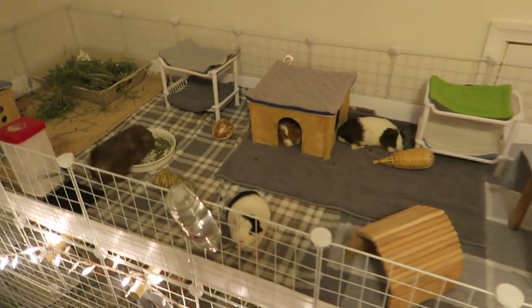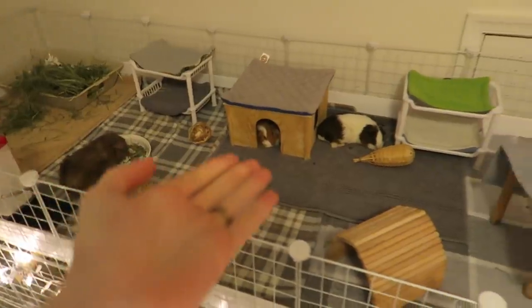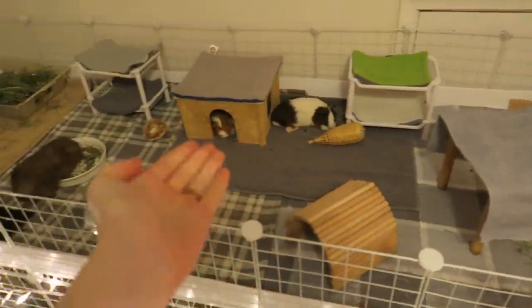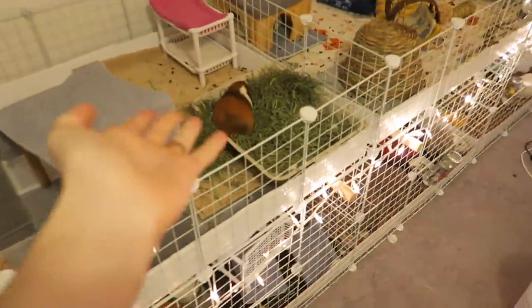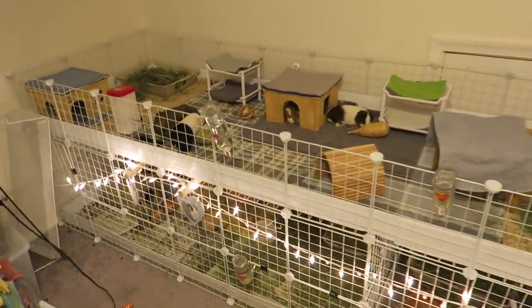The girls are doing amazing. They've been in here now for about 2.5 hours, and as you can tell, they are already loving it. Sleeping, eating, drinking, eating hay. They're just having a great time, so I am really so happy to see them all enjoying their new space.